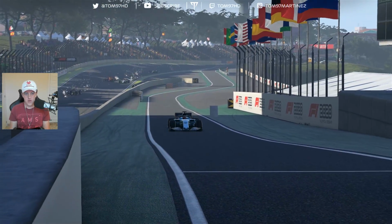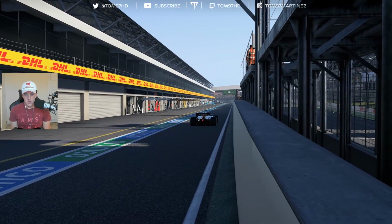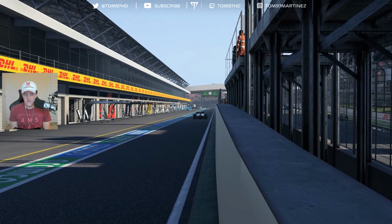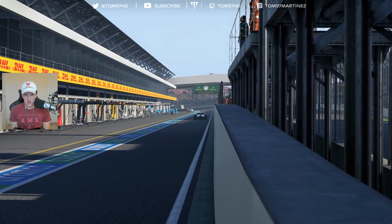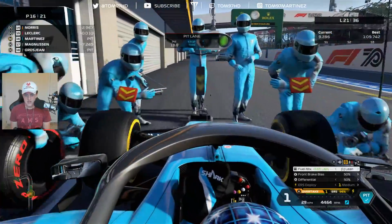No, he stays out, actually, surprisingly. Well, that's going to cover off a Kvyat undercut, which is good. Right, we're going to pit for the soft tyres. Hopefully we get to the end on these and there's no issues. We've lost a lot of time, though. We're down to P15 now, which is far from ideal. Make that P16.